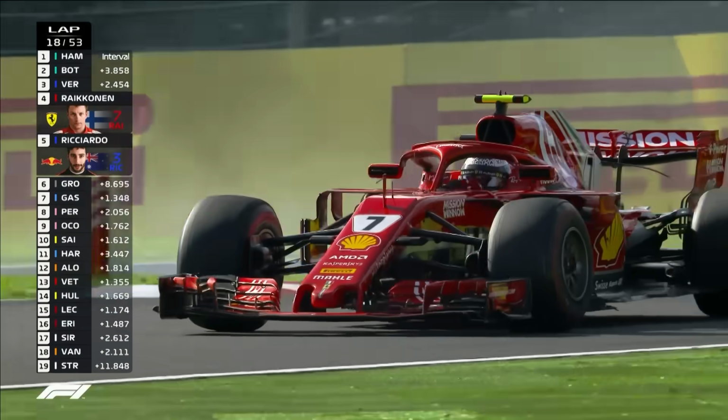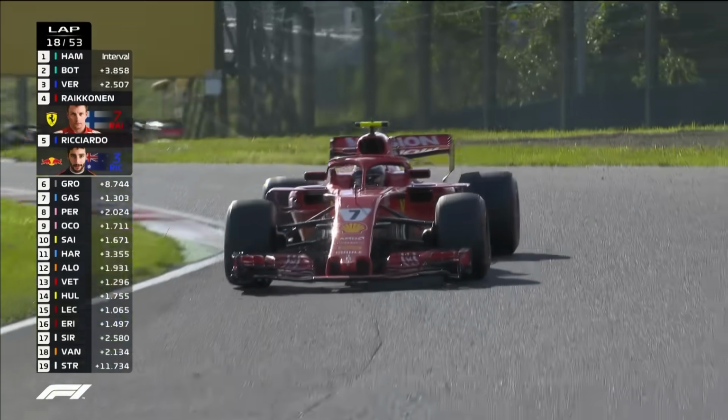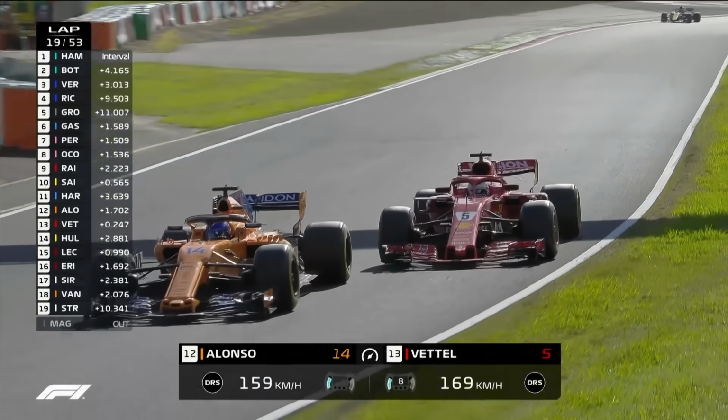There's Kimi Raikkonen. He locks up there going into the chicane. He's going to be vulnerable to Danny Ricky if he continues any longer. And I'm just looking down the pit lane. He's coming in. Sebastian Vettel can't get past, but is he going to try around the outside of the chicane?